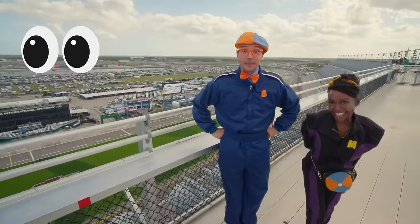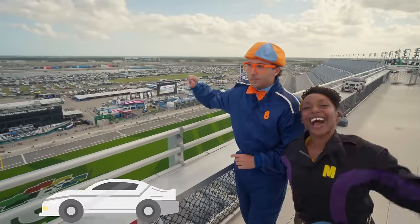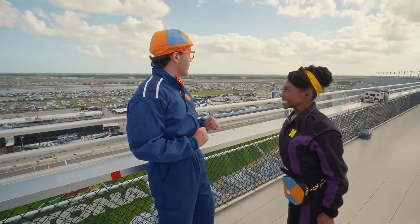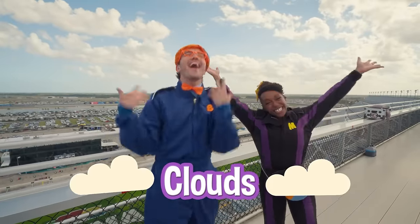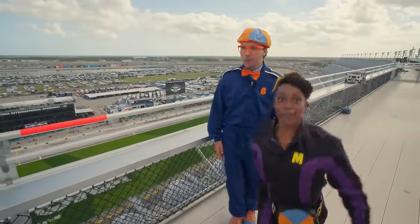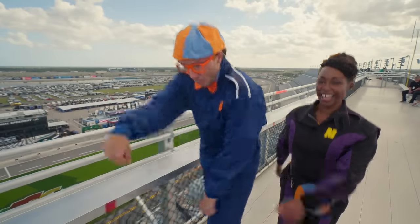Whoa, this one's gonna be tricky. Well, is it a white car? No, not a white car. Try again. The white tents? Not the white tents. One more try. What about the white lights? It's the white clouds. Oh, yeah, there are certainly a lot of clouds. Well, that was fun. Hey, I spy with my Meekah eye somebody with a cool job. Well, we've been learning about cool jobs. Let's go say hi.